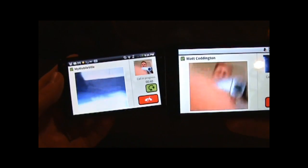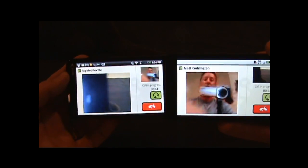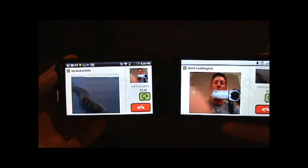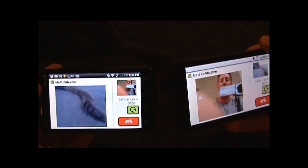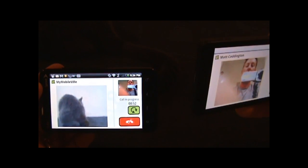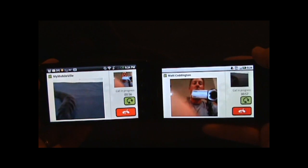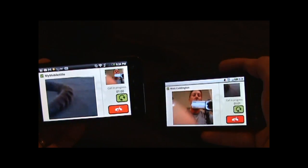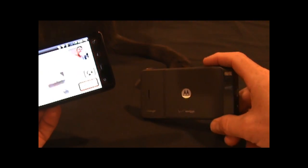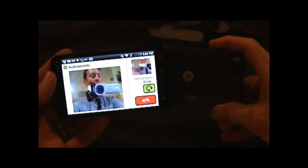But again, as I've got them side by side, you're seeing me on the X because the EVO has a front-facing camera. You're seeing my cat's tail, and there's my cat sitting there, due to Fring using the rear-facing camera on the X for something to view at. Now if I were to take it and spin it around, and now just take the rear-facing camera, now you can see that I am looking at myself on the EVO.